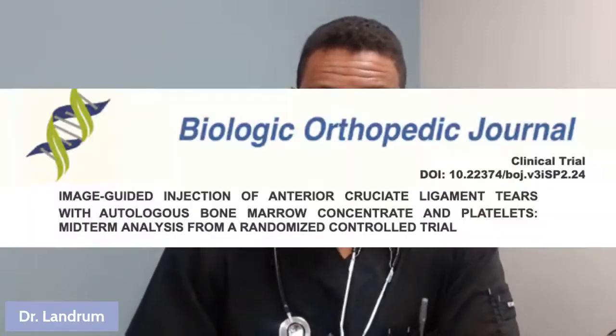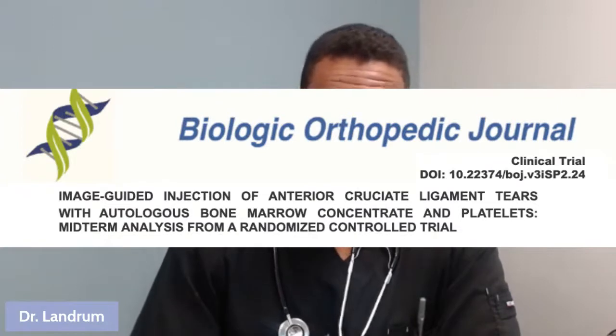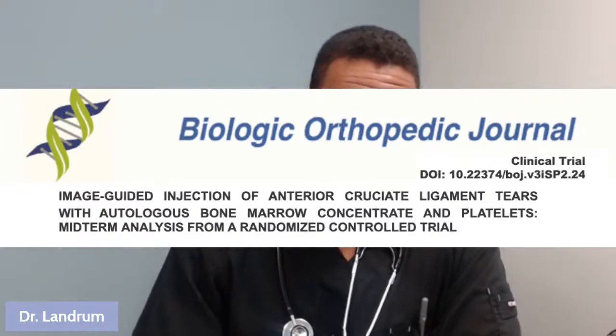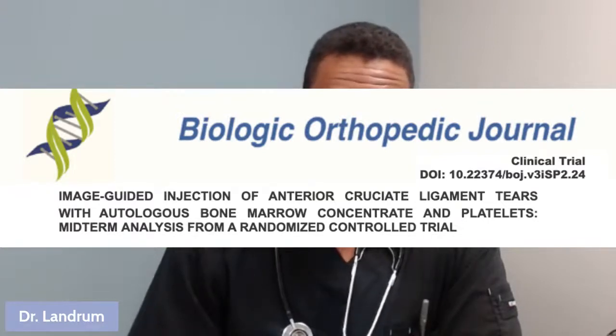For those of you who have heard about it before, it's an anterior cruciate ligament. We're going to explain what that is. But first, let me give you some insight about the paper that we're reviewing so that if you or your other healthcare providers wish to take a look, it's the following paper. It was published in the Biological Orthopedic Journal, and it is the image-guided injection of anterior cruciate ligament tears with autologous bone marrow concentrate and platelets: midterm analysis from a randomized controlled trial.